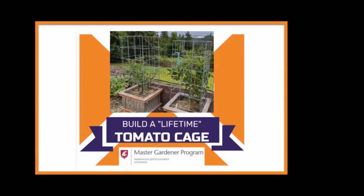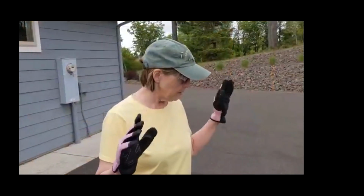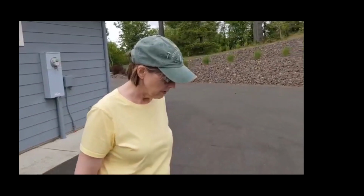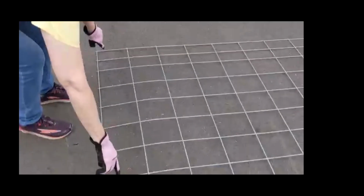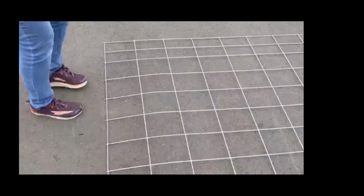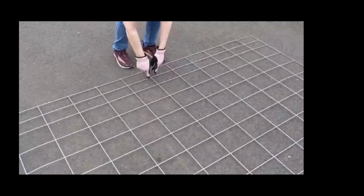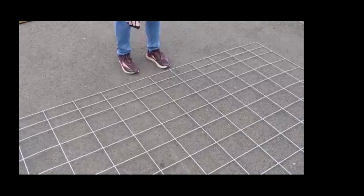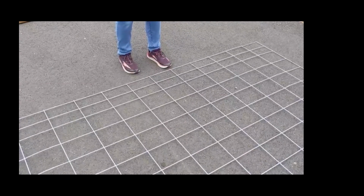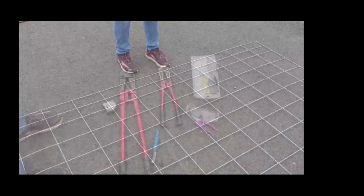Here we go. This is 4 minutes long. Before we start cutting, we have to kind of get in our mind's eye how we're going to do this. Each end is going to be the top of the cage. And we are going to cut right along the center here. So we'll have 2 pieces. I've marked those with orange so that we know we'll make the right cut. And we're going to go from there.